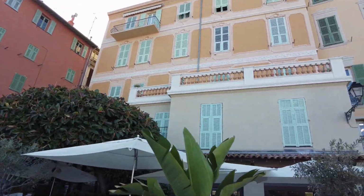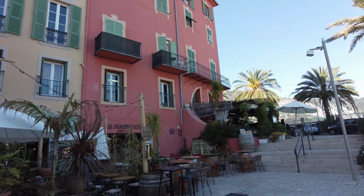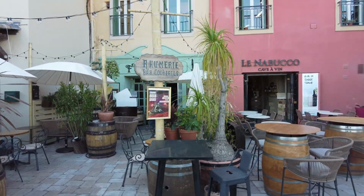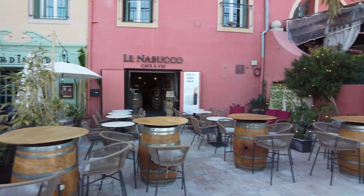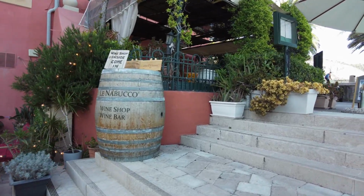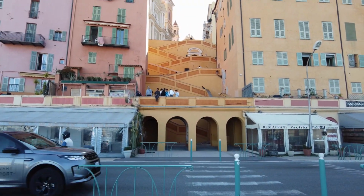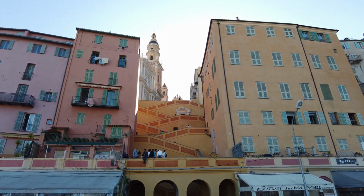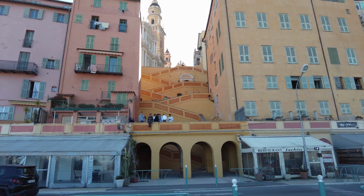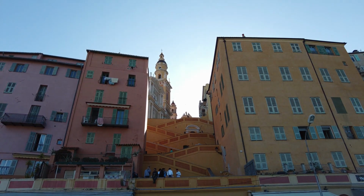Beautiful, beautiful houses. That's what France should look like, I reckon. Colourful, vibrant, well maintained. Too many buildings in France nowadays have got ugly graffiti all over them, like Spain. So nice and refreshing to see buildings that are actually taken care of. And here's that staircase up close, going up to the cathedral or the church at the top. Looks very nice, reminds me of Herbie Goes Bananas in San Francisco.